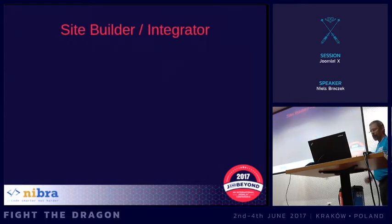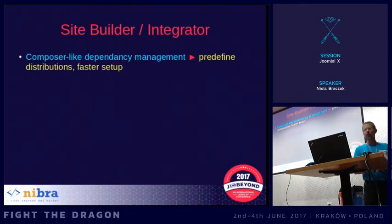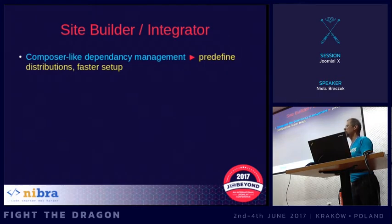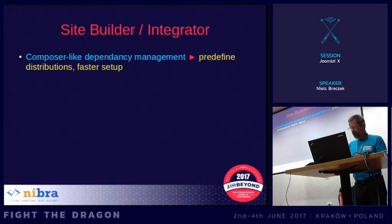Let's look at the site builder, integrator. What do they get? So we will use a Composer-like dependency management for all these components. For example, if you want to install an event component, you actually need users, because otherwise they could not book. So you need to have users for that, but maybe you don't have. So as soon as you install this event component, it tells you, well, I need some kind of user implementation. Here is a couple of things that were useful that I could use here. Please choose one. And you get it.